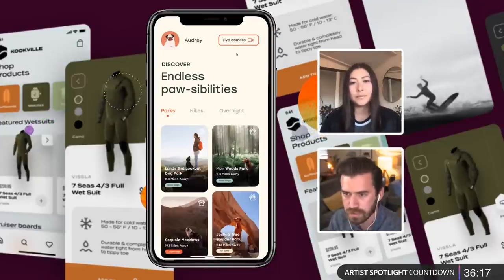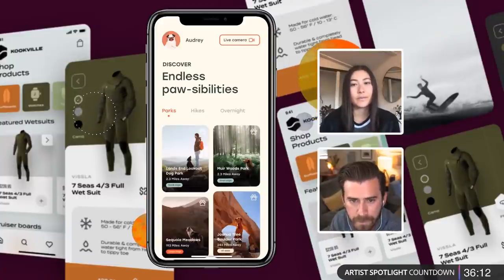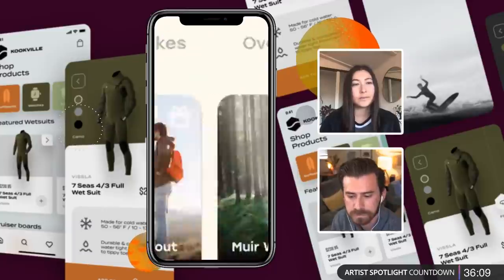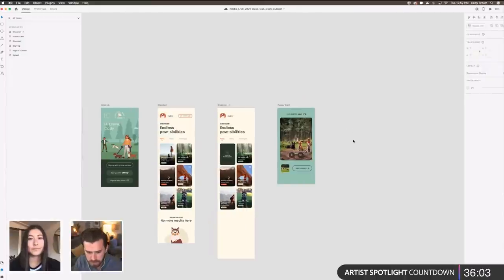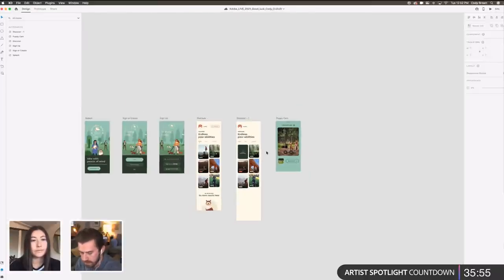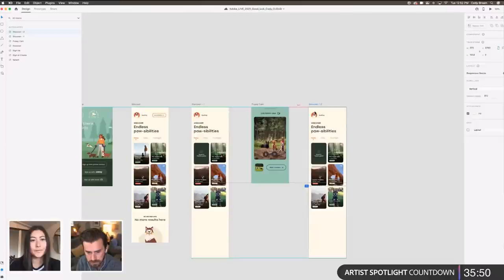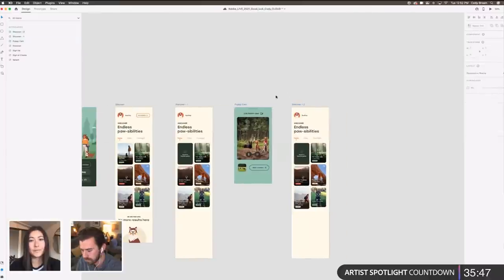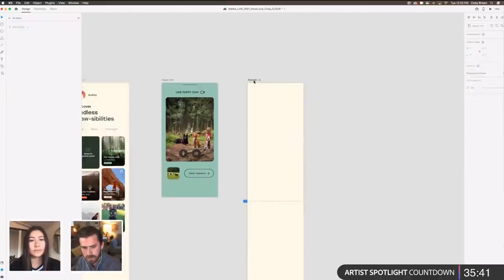We'll actually move on to another page so we can cover some more ground here. I'm going to switch back to my desktop. One of the pages that I thought would be fun to design is, say, when you click on one of these parks, what does that look like? What does a park page look like? So for that, we can actually just duplicate one of these. Going to get rid of all this information for now. Let's call this park page.